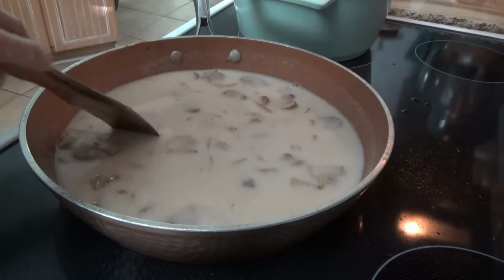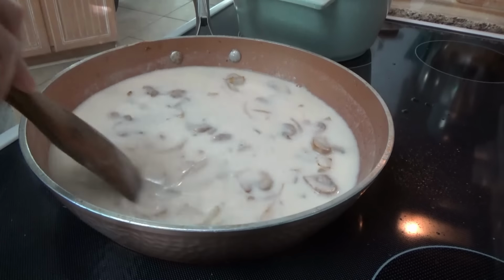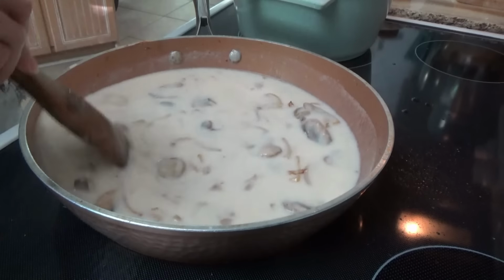Now when this starts to thicken, we're going to add the pork chops back in and just let them simmer for about 5 minutes or so.